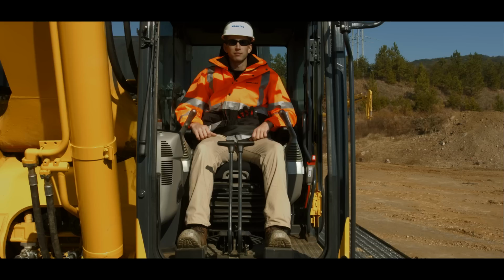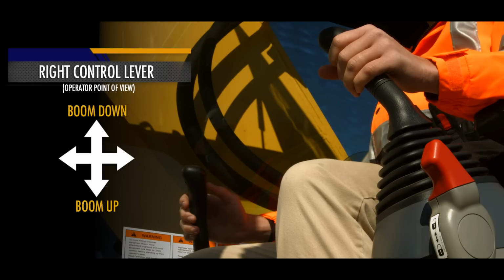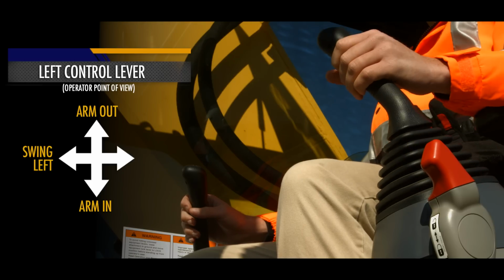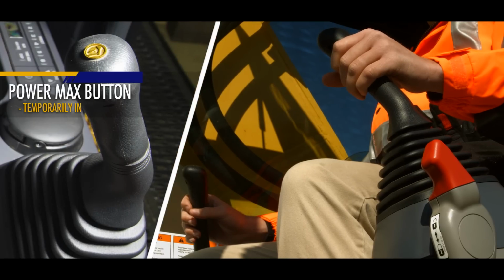The control levers actuate proportional pressure control valves for smooth operation of the work equipment, swing, and travel. The right control lever operates the boom and bucket. The left control lever operates the arm and swing. The left control lever also has a Power Max button to temporarily increase the digging force.